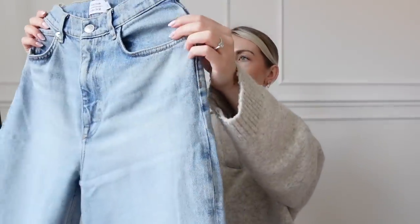But these, the wash is just beautiful. And as you can see, they're not a full wide leg, but they're literally like a straight, but they just hang really nicely. So yeah, super chuffed with these.